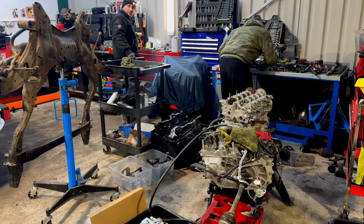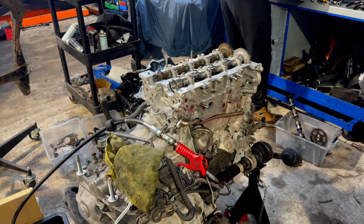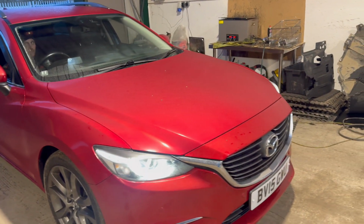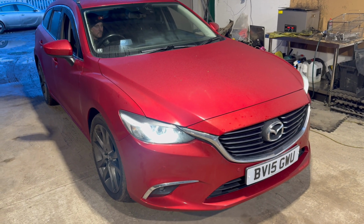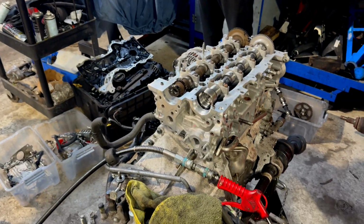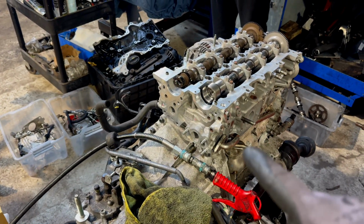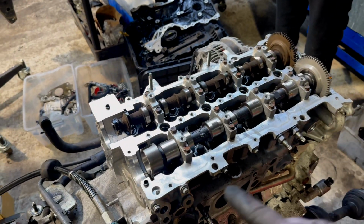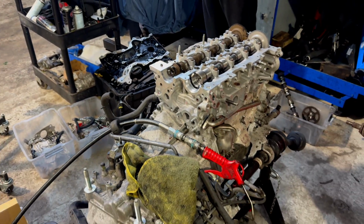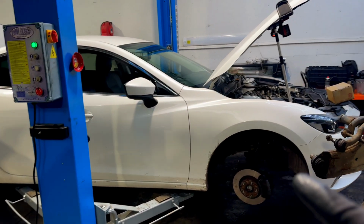Meanwhile, Ben is rebuilding an engine which is going to go in a car which has a rod knock. He already fitted a new cylinder head, which was pressure tested and skimmed in a machine shop, and a new exhaust camshaft.